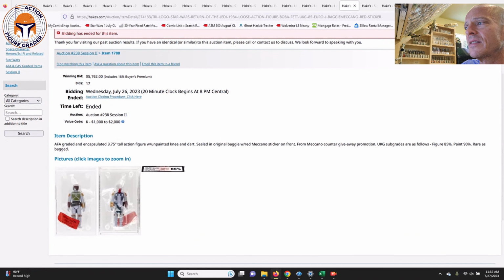Next up was the French Meccano kind of free figure baggie. I've got one of these for Boba. This one was a UKG 85%. This one came in well above where I expected it to sell. The value code was $1,000 to $2,000. I thought it might get towards the upper end of that range. This one sold for $5,192.